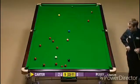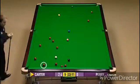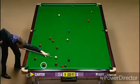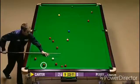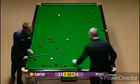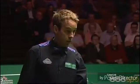Nine. You want to take the black and then remove the red there in the circle. That would clear the black into both corners, so you can just screw back a few inches, leave that one on. Well, he's overscrewed it. Now that is a bit careless. 16. He can't believe what he's just done there.